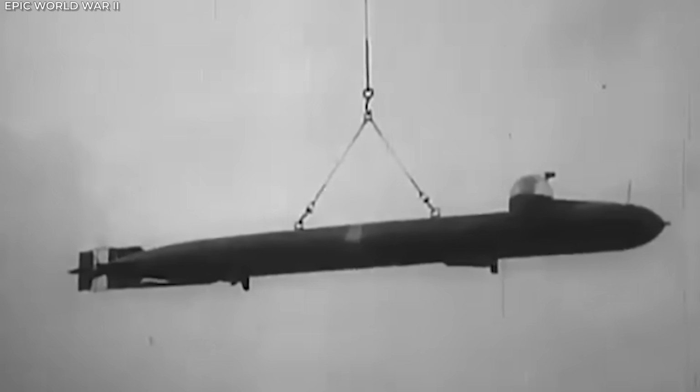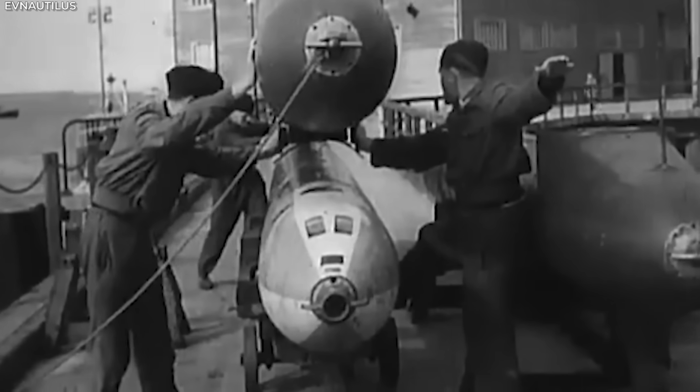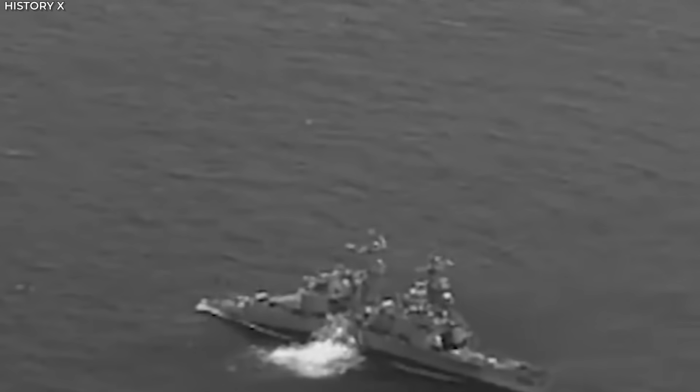In the middle of a war, beneath crushing pressure, surrounded by torpedoes and death, someone had taken the time to bring music. It was a punch to the gut, proof that life aboard U-869 wasn't just mechanical, but it was human.